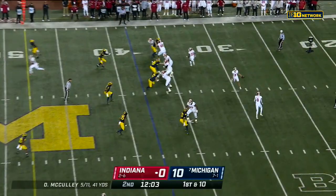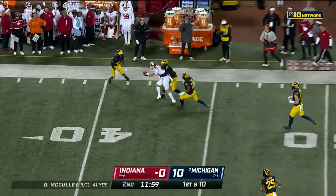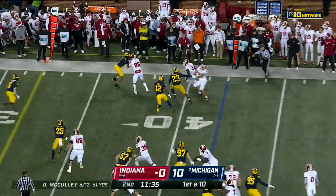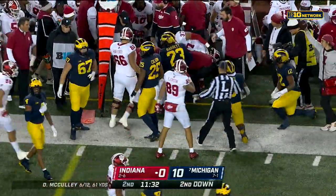Wildcat here, and a trick play off it. Back to McCulley. Down the sideline, back shoulder, and it's Hendershot again. And he was into Wolverines territory. Here's a quick trigger to Colby Hewitt. A couple of games since he's had a catch. He has 7 yards right there.